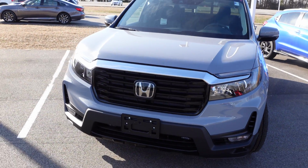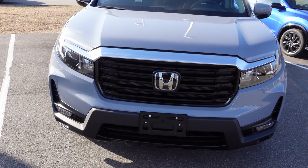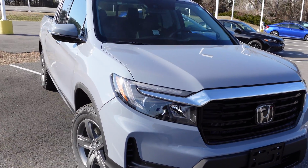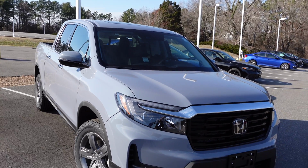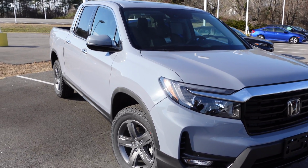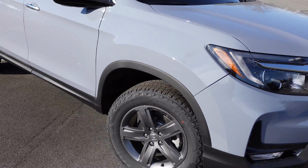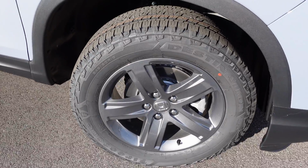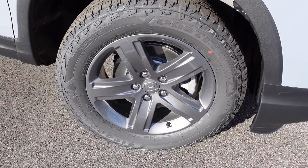And then here in the middle, you have this black grille with this chrome accent all the way across from headlight to headlight. And again, this exterior color is the Sonic Gray Pearl color. New here for 2022. Absolutely awesome color that Honda's been making for quite a few years. Very nice. Coming over to the wheels, these are the RTL-E wheels. You also get these wheels on the RTL.